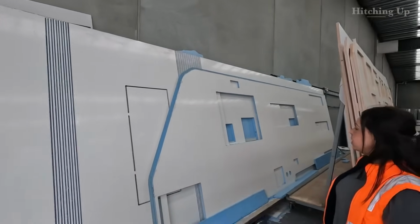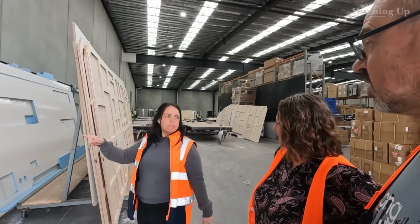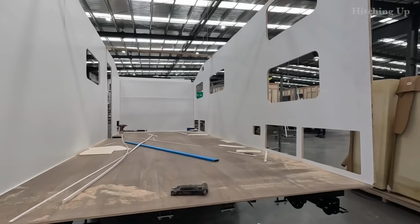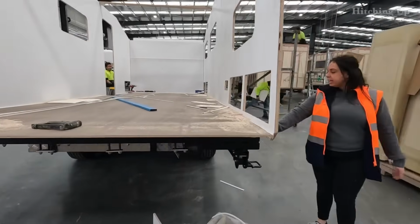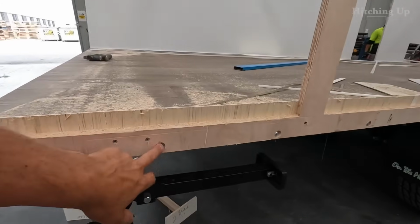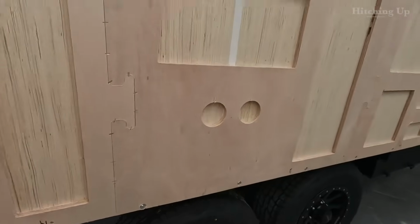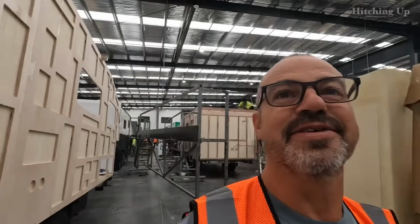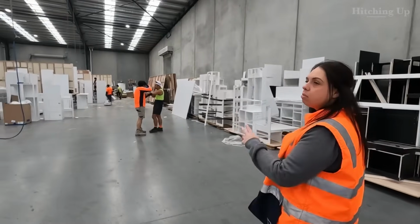Oh, neat. So these vans are a little bit differently built. They're built from the inside out. Okay. So furniture in, then walls. Right, okay. Whereas these ones, walls, furniture. A lot going on. This factory is huge. Very impressive. If furniture goes in.